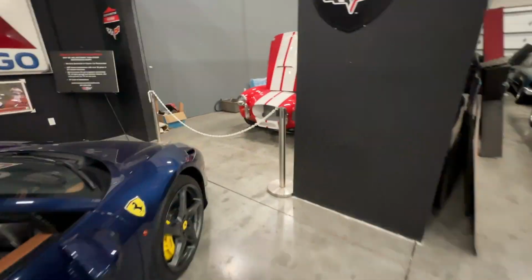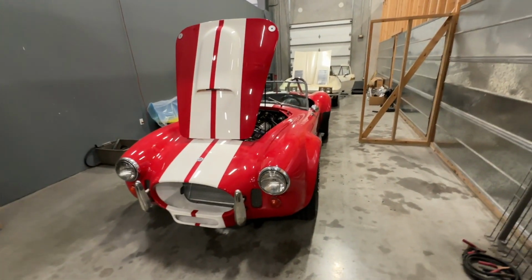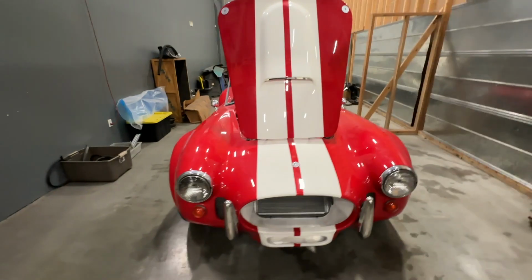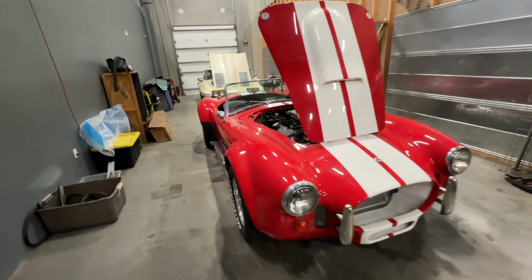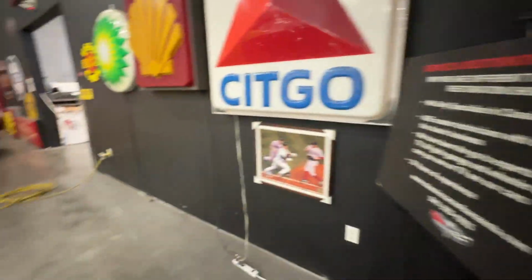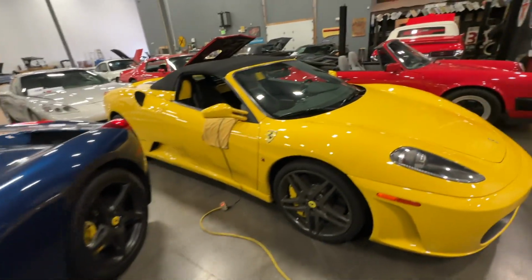What do we got hiding back here? Oh, yeah, that's probably stuff you cannot touch. Shelby Cobra. I thought I saw a real one over here earlier. That definitely looks like it could be a real one. I'll have to ask about that. And we got another Ferrari sitting over here.